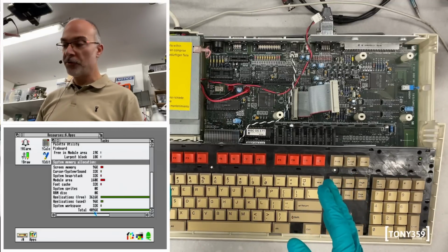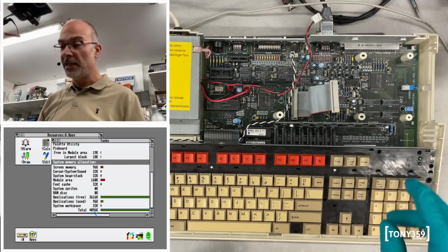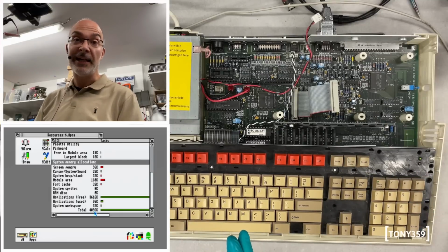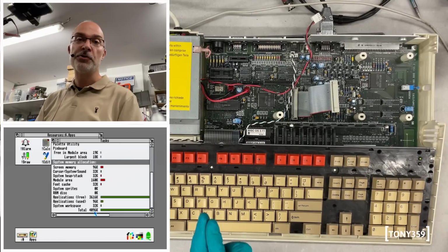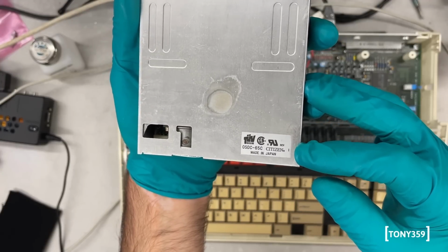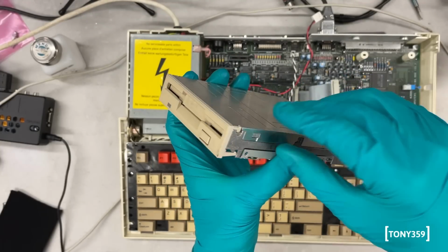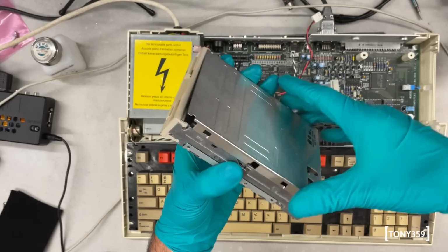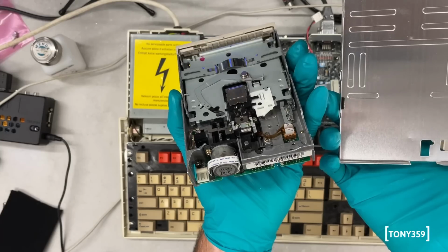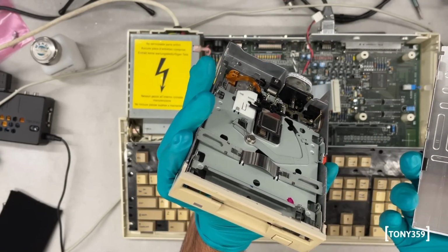The next thing I'd like to try is to test the floppy drive, because that has not been tested. I have a few floppies for the system, so I would say maybe we can clean the heads and test the floppy and make sure it does work. Now, the floppy here is labeled Citizen. It's made in Japan. I thought it was a Sony, but it's not. It's a Citizen. And I guess it's kind of easy to open. There you go. So yeah, the floppy is in great shape. I guess I can remove a little bit of dust and we can clean the head with some isopropyl.